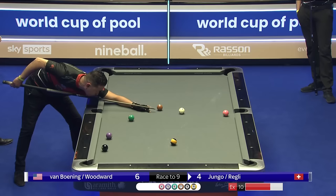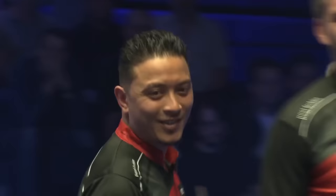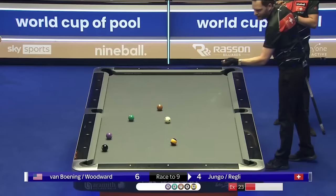That's light, and that's what I saw a few times, that let up on the stroke, and he's buried one bank already in this game. He may bury another in a moment. So nine. And Rich goes nine.